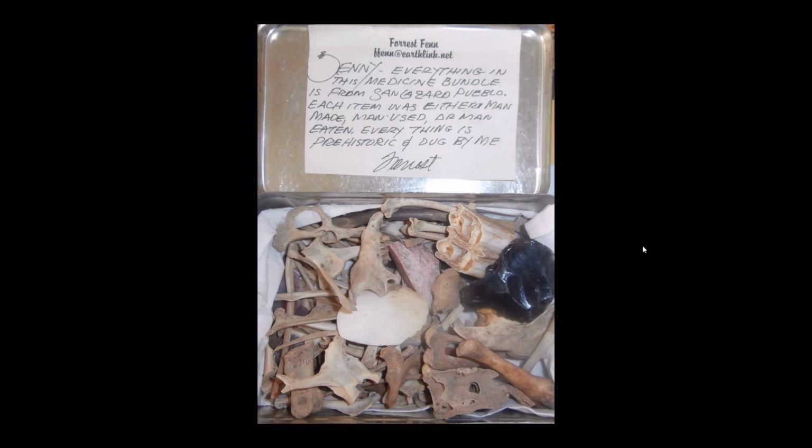And before I go, I just wanted to show one more picture. This is a box that Forrest Fenn gave to Jenny. It's called a medicine bundle, which is interesting. "Jenny, everything in this medicine bundle is from my San Lazaro Pueblo. Each item was either man-made, man-used, or man-eaten. Everything is prehistoric and dug by me, Forrest."